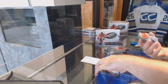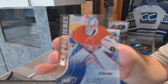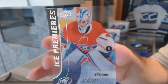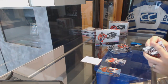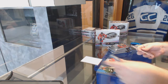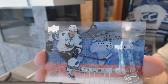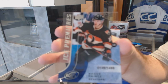Start off, well, this is a nice card. Numbered to 499, Ice Premieres rookie, Zachary Fucale. I'm going to slow it down, so hopefully I'm not too far ahead of him. We've got a Global Impact of Nikolai Goldobin. And numbered to 1499, Shane Prince.